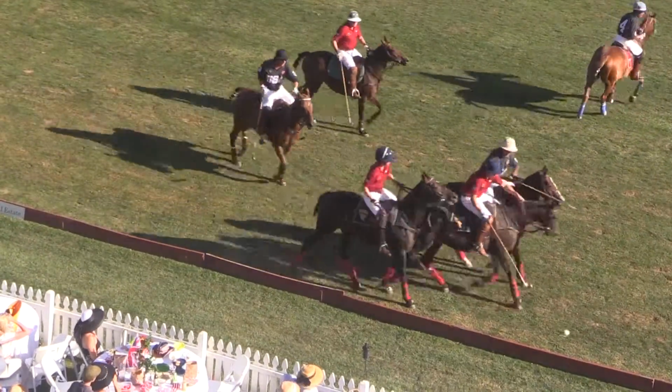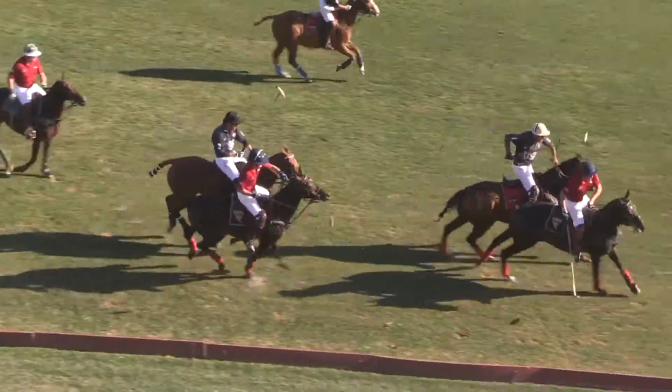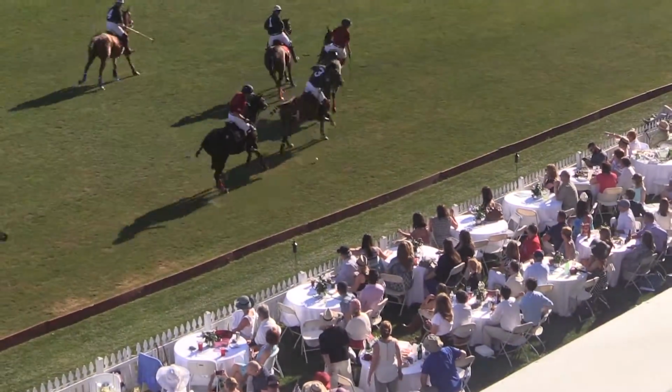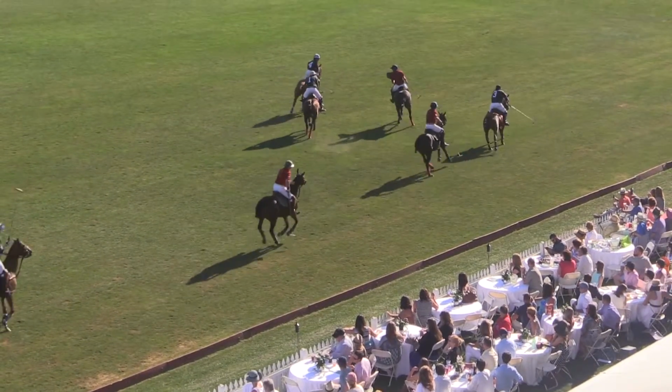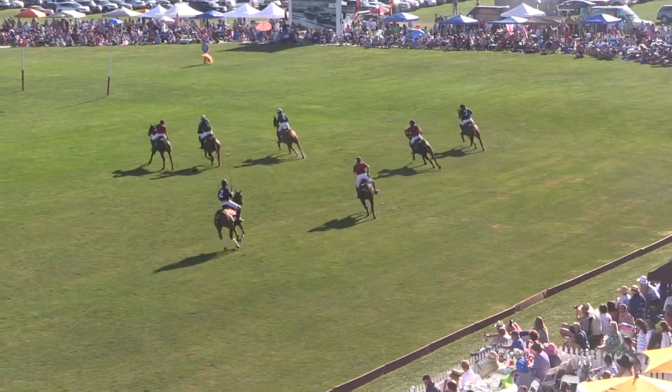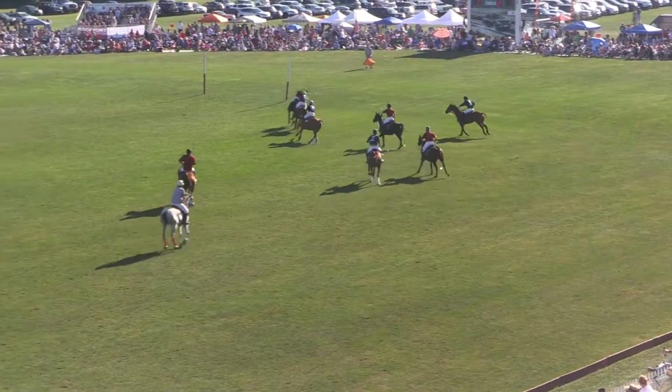Stephen. Simon gets it now. Simon Chamberlain passes it to Stephen. Come on. Get it up the boards. He gets another shot. Can he go again? Chip Stiegler goes to the backhand. It's picked up again by Simon Chamberlain. Chip has another go. Simon Chamberlain passes it to the middle of the field. He gets hooked by Michelle.